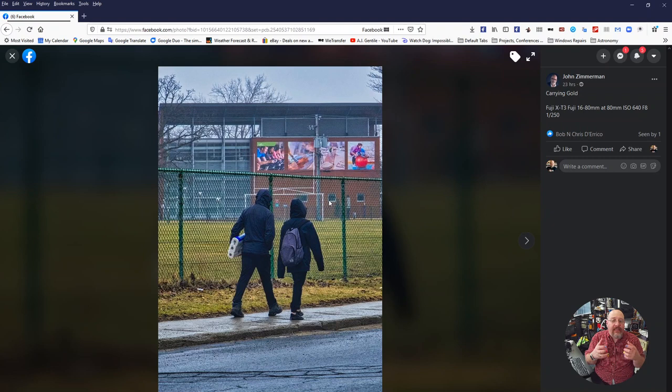It doesn't take many seconds for you to turn a camera from vertical to horizontal. But at least it gives you that opportunity to have both and be able to choose which one fits better. Other than that, fantastic job, John. Beautiful. We'll go on to the next in the series.